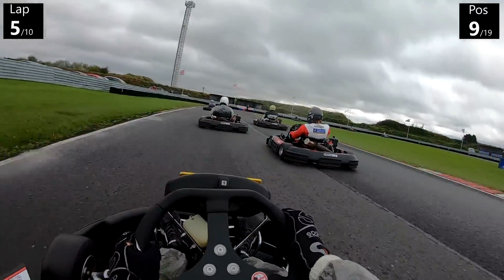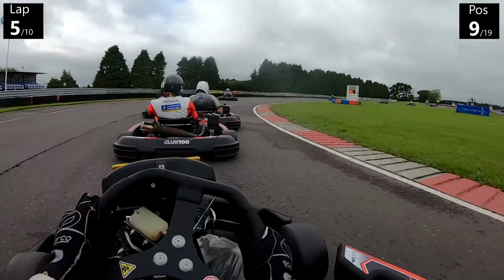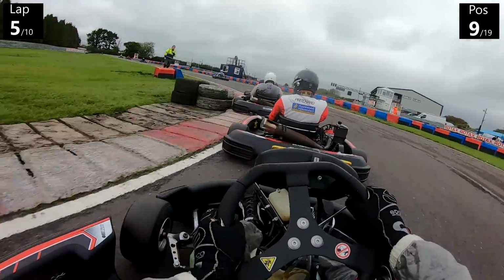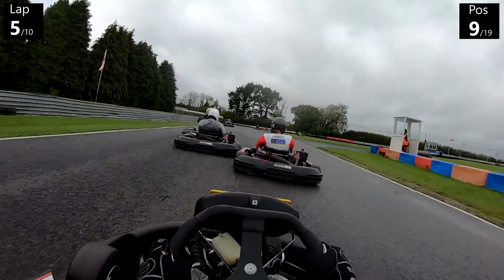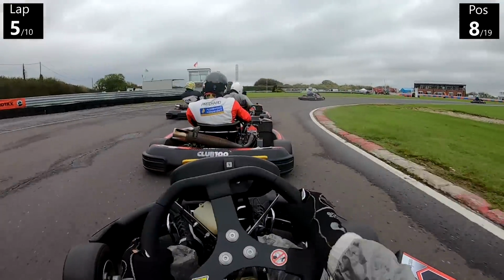Yellow flag into turn 1. Someone is spun out on the side of the track, I think, somewhere. Well, there was some danger somewhere. Through the chicane then, big group of 4 of us here. Can we get a move done? Not quite. Don't have the speed here. Don't have the positioning. Guy ahead is going for a move. There was a kart spun out there on the corner.